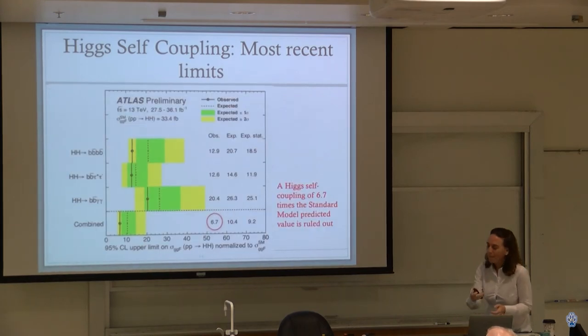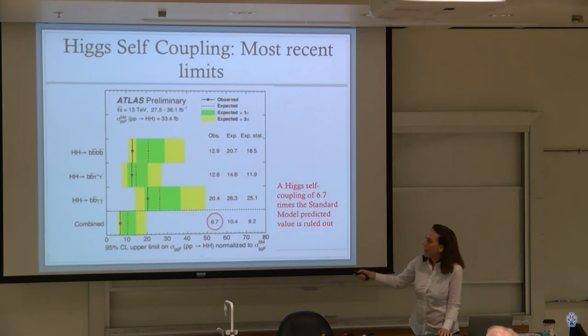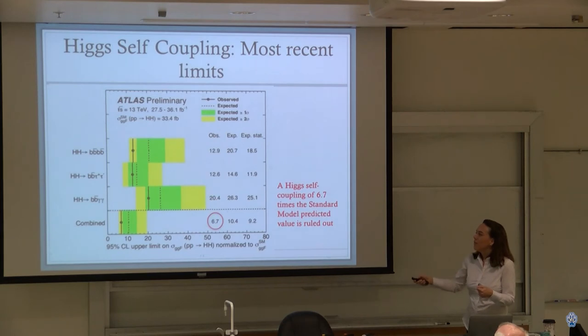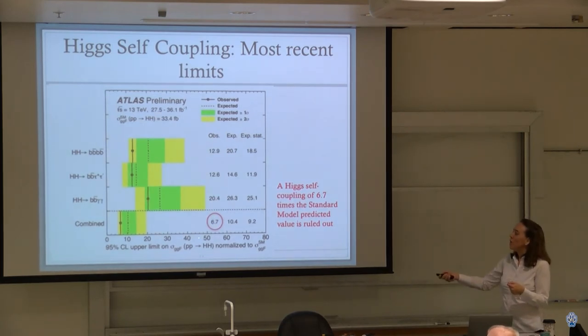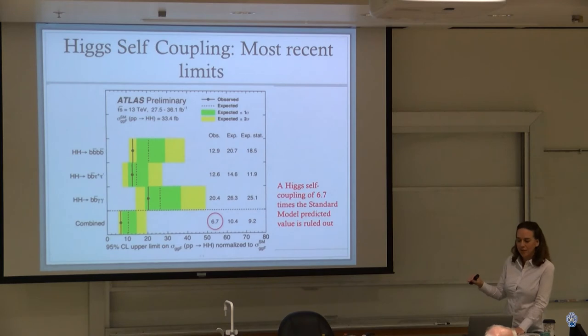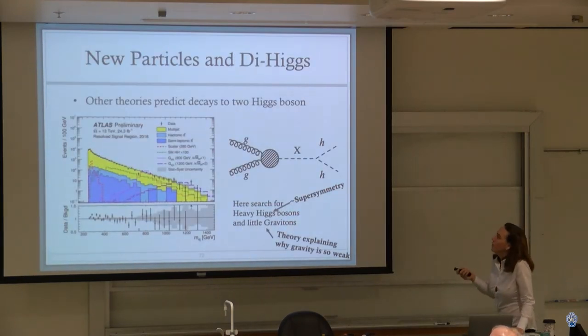And we can also combine that result with looking at the four Bs, the BB and the tau tau. You can also look at two Bs and two photons. So these are all the normal channels, but then put together. And when they're put together, we can rule out the Higgs decaying into two Higgses 6.5 times more than is predicted. So that's sort of the current state of affairs. And when we get more and more data, we'll be able to see if it is actually as predicted by the standard model. And along the way, we will also look for other things.